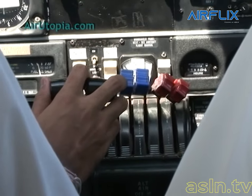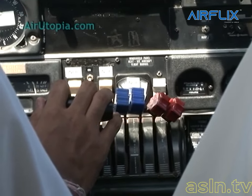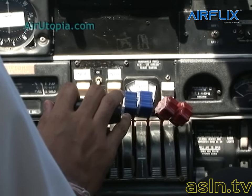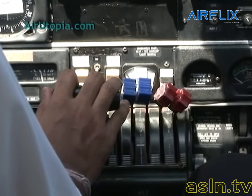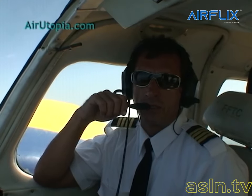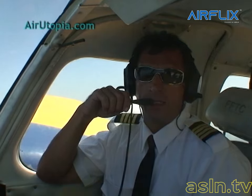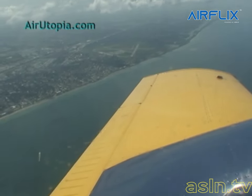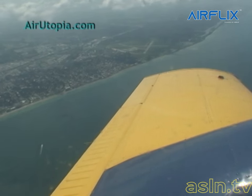I'll be adjusting the prop control again for descent, since we had changed the setting during our engine failure procedures. I've already slowed down and begun my descent down into Venice.